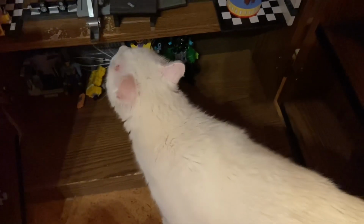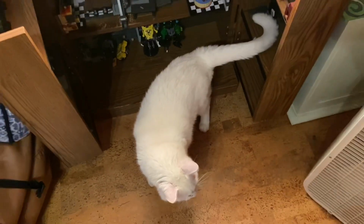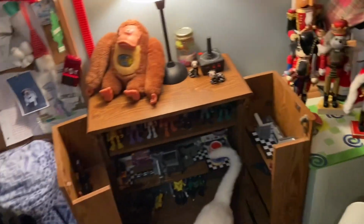But yeah, there's the cat again. His name is Mr. Weebly. I did not come up with that name. I am very happy that that is his name, though. Also, sorry about microphone quality. I am recording this on a phone with an iPhone microphone.